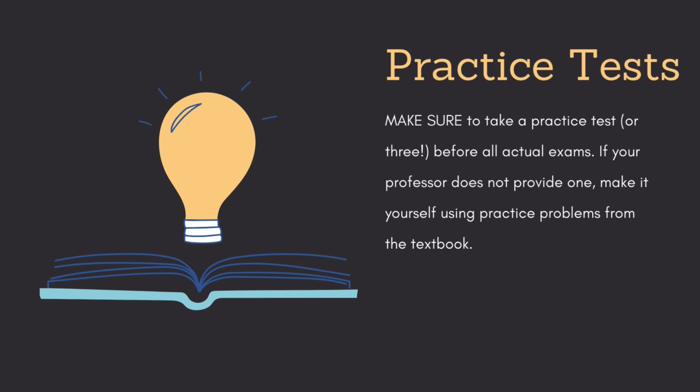Okay, practice tests. Make sure to take a practice test or 3 before all exams, like real exams. If your professor doesn't provide one, first of all, ask them. Say, "Hey, do you have a practice exam?" They might say no. Do not complain if they say no. Make it yourself using practice problems from the textbook or homework problems or worked out examples in the textbook so that you can check answers really easily and understand the solutions. This is even going to be better than taking the professor's practice test, unless you have a completely wrong handle on what's going to be asked on the tests.